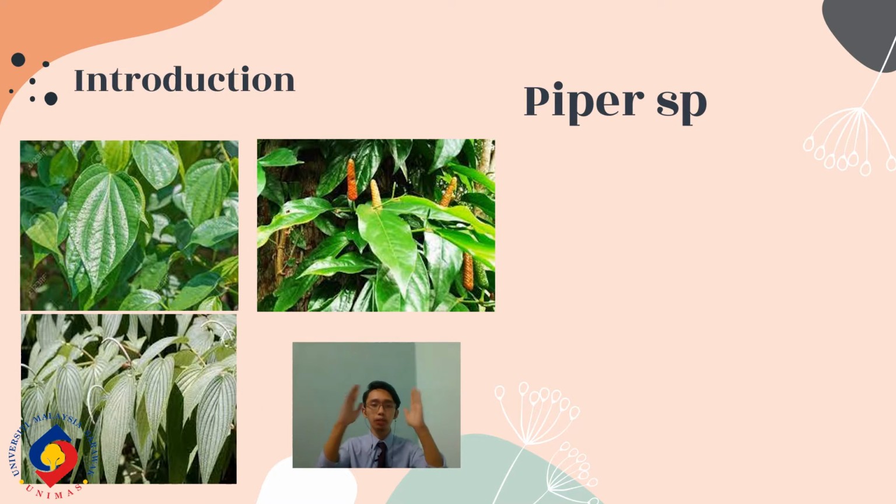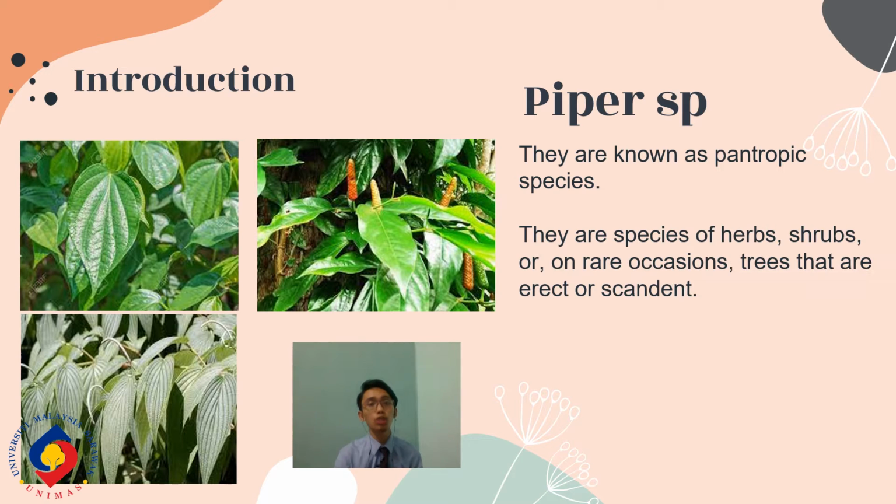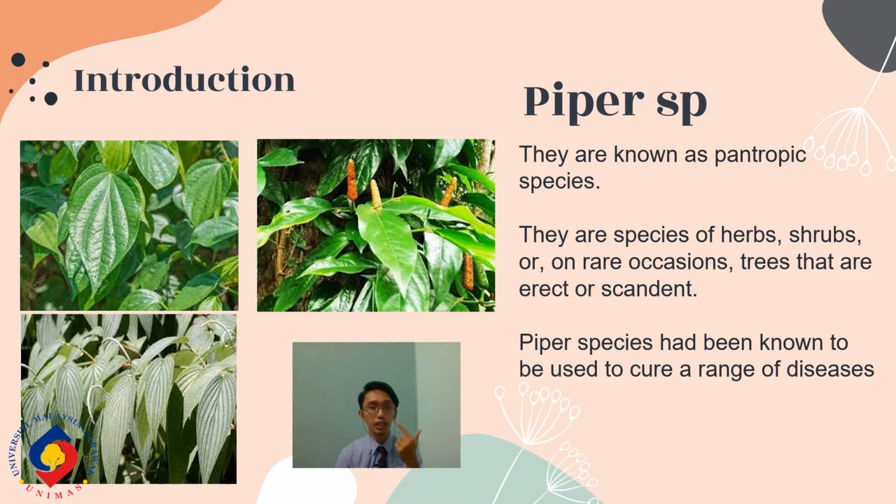A little bit of background information about this plant is that it is a pantropic species, which means it can be found in tropical regions of the earth. They have also been known to be used as spice, ornamental, and even as an alternative treatment, not only in Malaysia but around the world.